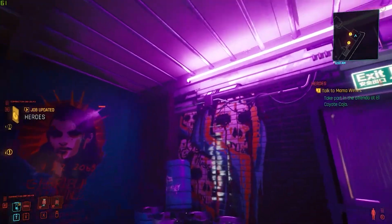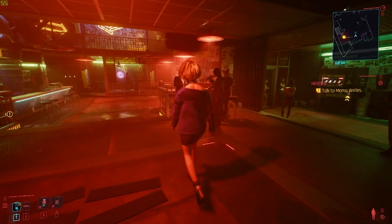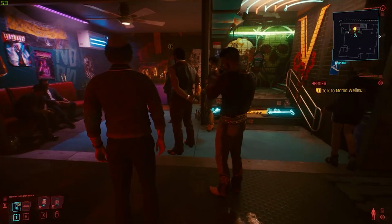As you can see, the light looks a little bit different. We've dropped down to about 55 frames with everything maxed out on 1440 with all these people inside.